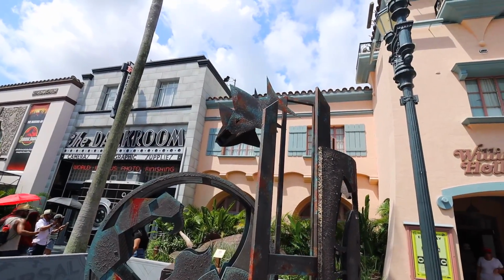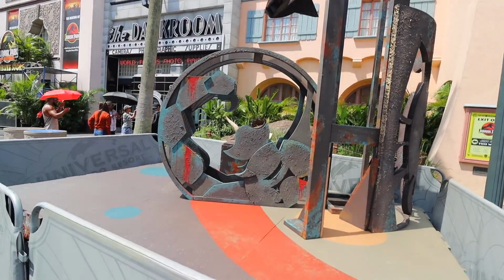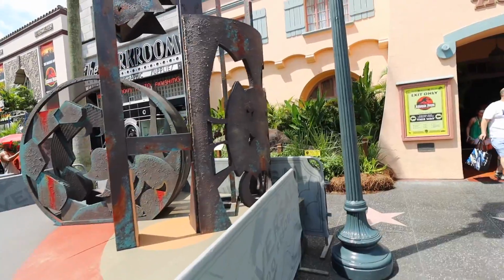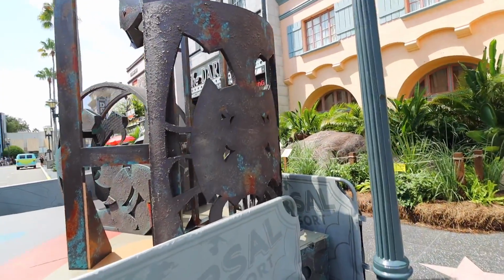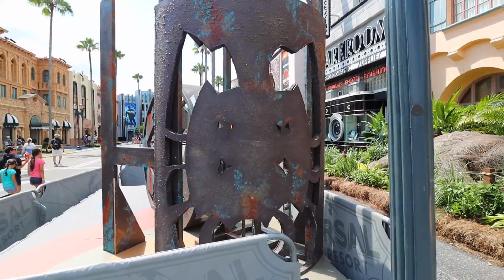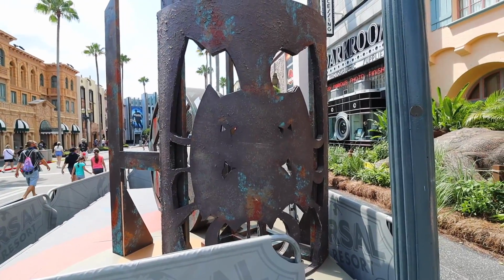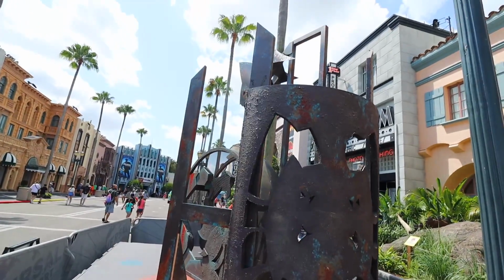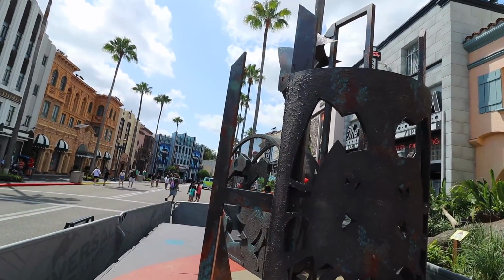Is the fish Pisces? I never remember. I am not good with Zodiac, but it should be pretty interesting. Is that supposed to be a crab? What is that? Looks like a crab. I'm confused. So, two huge props right in the entrances of the scare zones.